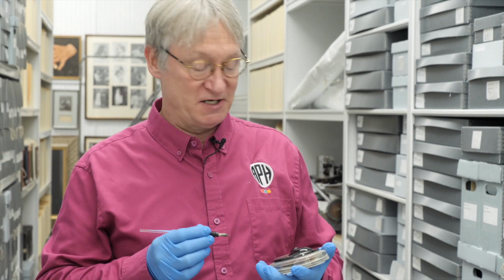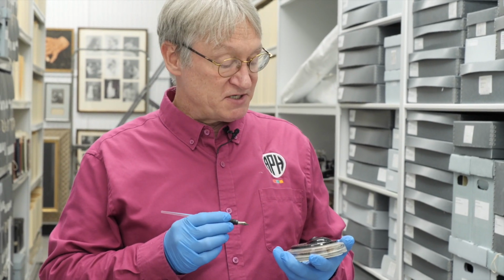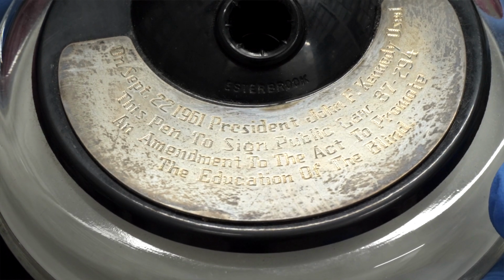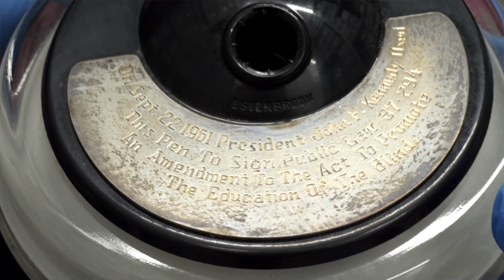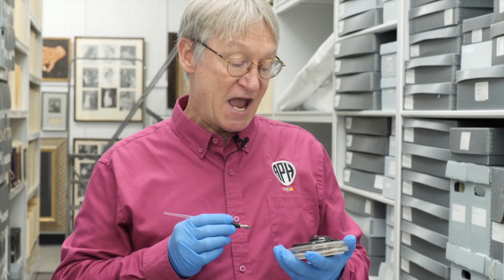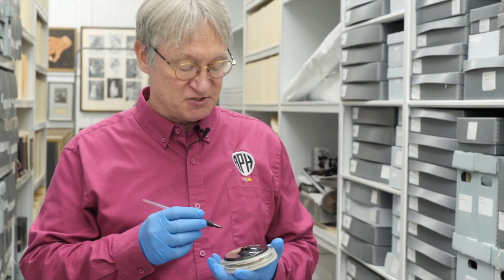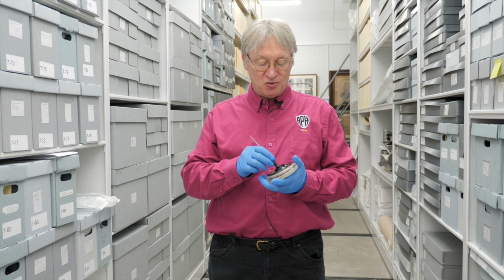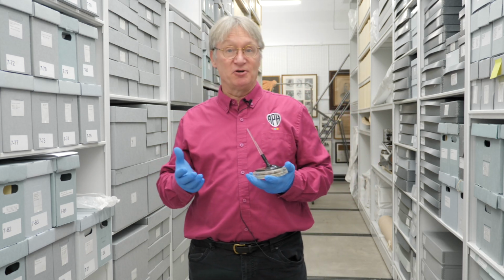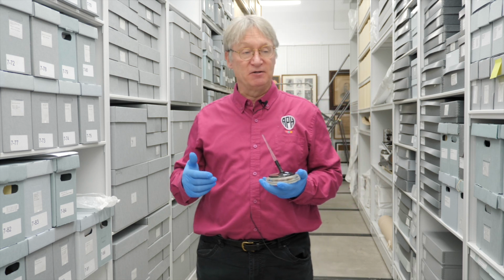And this is what it reads. On September 22nd, 1961, President John F. Kennedy used this pen to sign Public Law 87-294, an amendment to the Act to Promote the Education of the Blind. So this is indeed a ceremonial pen that President Kennedy used in 1961 to sign an amendment to the Act.